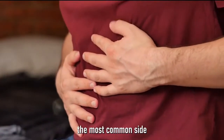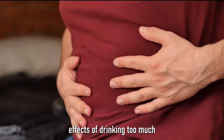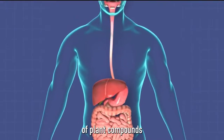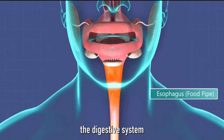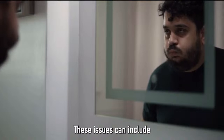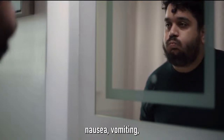5. Gastrointestinal issues. Gastrointestinal issues are among the most common side effects of drinking too much tea. Tea contains tannins, which are a type of plant compound that can irritate the digestive system and cause various gastrointestinal problems. These issues can include nausea, vomiting, diarrhea, and stomach cramps.